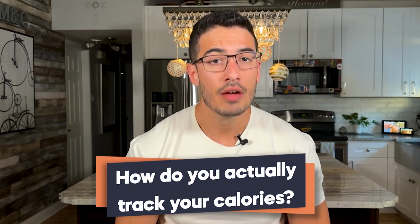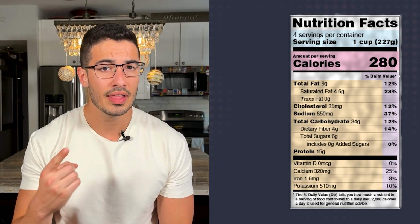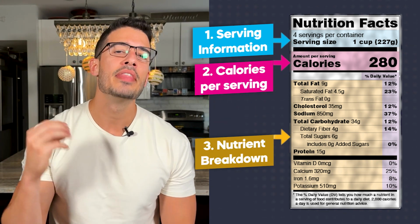Okay. Let's get right into it. How do you actually track your calories? First, you need to understand food labels. Pretty much every food that you buy at the supermarket will have one of these. The food label provides 3 very important pieces of information. 1, the serving information, 2, the number of calories per serving, and 3, the nutrient breakdown.